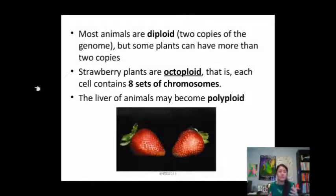And what we're going to be working with today is liver. And liver is unique because it is polyploid, meaning it can have lots of different copies of chromosome 1, chromosome 2, chromosome 3.